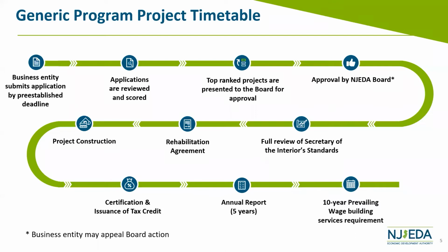At that point, there's a minimum score required to be considered for an award. So in a year that we're not oversubscribed, theoretically all applications that meet that minimum score and have all the other requirements will be moved forward for recommendation to our board for an award. If we are in a year where the program is oversubscribed, then based on the scoring from the selection committee, the top ranked projects will be presented to the board for approval.